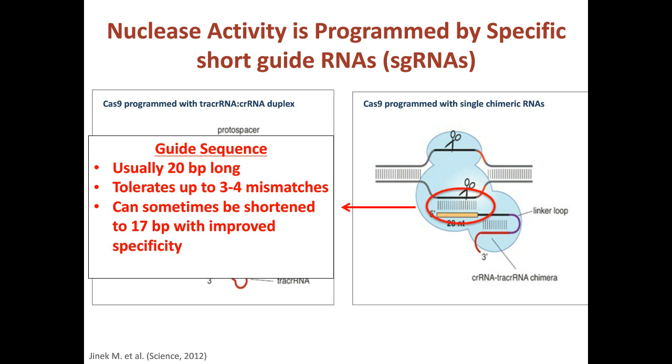So usually the guide sequence is 20 nucleotides long. This is the sequence of the RNA molecule that determines where in the genome the nuclease will make a break. But this system can tolerate 3 to 4 mismatches, and sometimes perhaps even more. And sometimes the guide RNA can actually be shortened down to 19, 18, or 17 base pairs. Interestingly, by shortening the guide RNA, you increase the specificity. Now, sometimes when you shorten the guide RNA, you reduce the on-target activity. So this is something that has to be empirically tested.